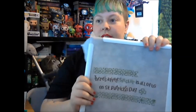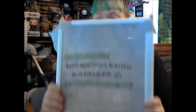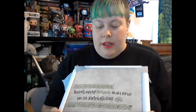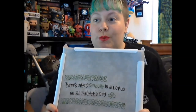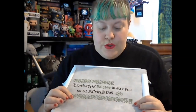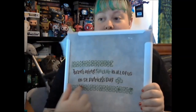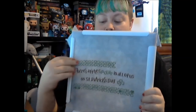So this is my St. Patrick's Day stitch along for Cross Stitch is Crazy. This is a memorial piece to my late grandfather, hence the Sinclair instead of Irish. Unfortunately, the pattern didn't say that I needed two skeins of the Weeks Dye Works green. So I got to this point and ran out, and I still have to fill in all of the clovers. Yeah, all of the clovers.